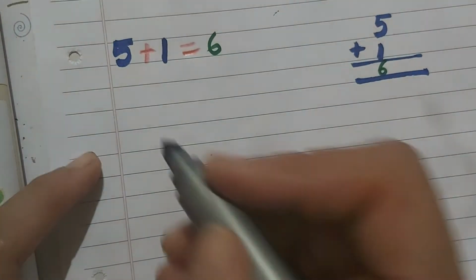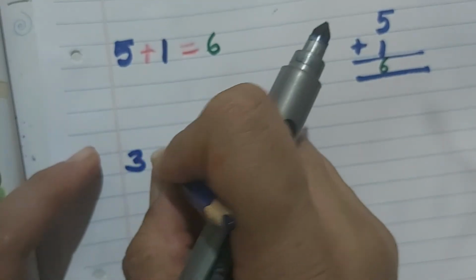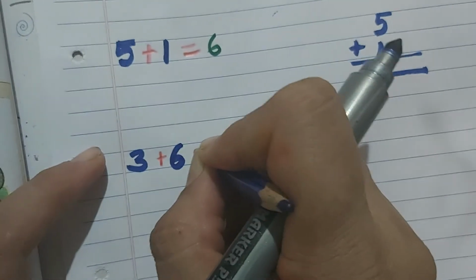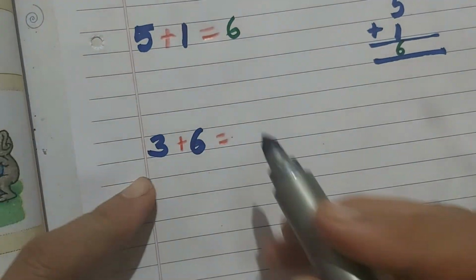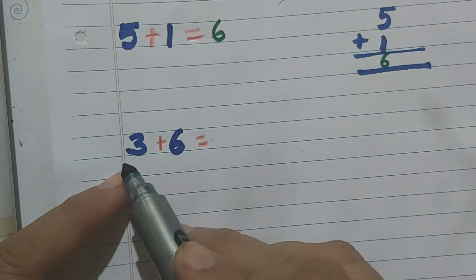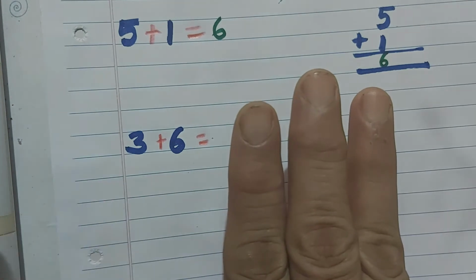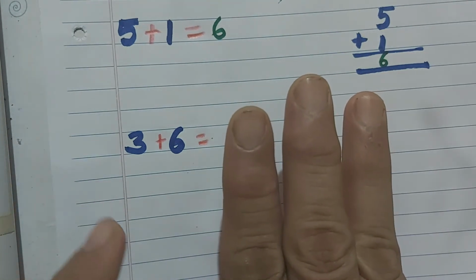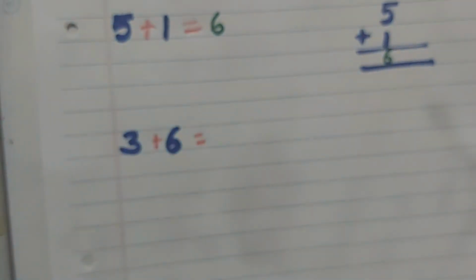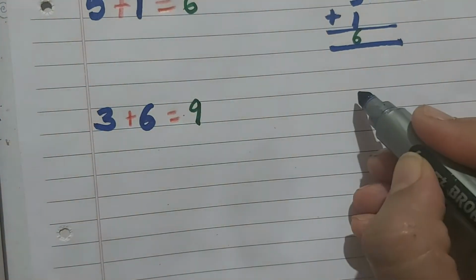3 plus 6. And the sign of equal. Now, which number is big? 3 or 6? 6 is big. So, 6 will go in mind, not 3. 6 will go in mind and 3 fingers out. 6, 6, 6, 7, 8, 9. The answer is 9.